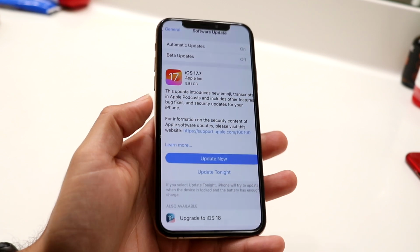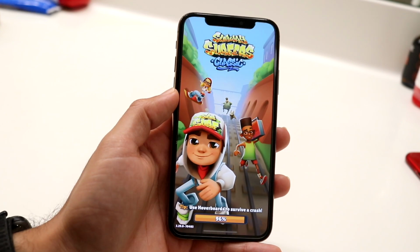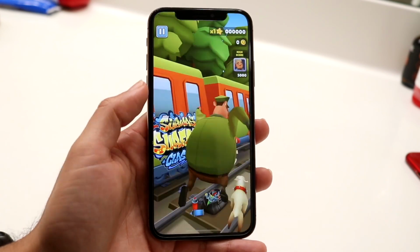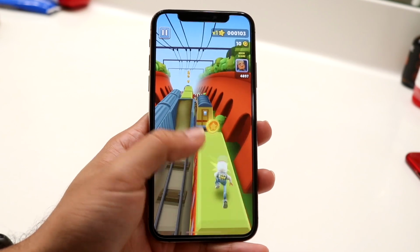This update is basically bringing bug fixes, and that is the main thing I want every single person to keep in mind here. If you're somebody who's going to install this version of software, the big thing to keep in mind is that this is going to be a bug fix update. Although there are some other improvements and updates added here and there, I would recommend looking at this as somewhat of an iOS 18 alternative.